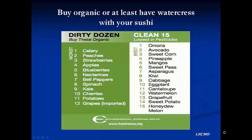Okay, and what do you have to buy organic? And what do you not? Well, sure, it'd be great to buy everything organic, but it gets a little pricey. So here are the Dirty Dozen. This is put out by the Environmental Working Group. This is a great website. So every year they put out what 12 fruits and vegetables have the most amount of pesticides within them.